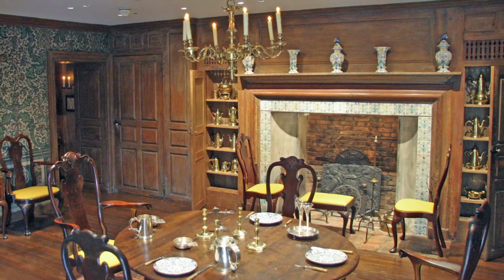You're starting to see some of the characteristics that happen in Georgian rooms and Georgian interiors, where you have a full paneled wall on the fireplace, and you're starting to see some of those details, but this is really pre-Georgian.